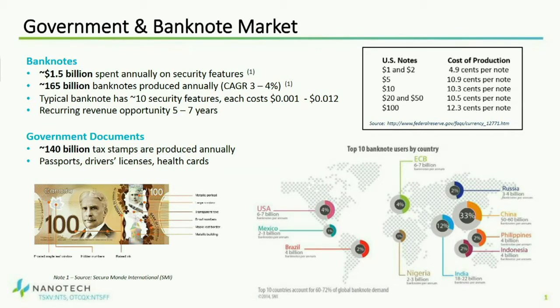One more thing I'd like to point out before moving on is that we're always asked if we have a security feature on this specific banknote or that specific banknote. As you can imagine, central banks are sensitive about the security features they're evaluating, so we are legally obligated to keep our customers confidential until the banknote is released. What I can say is that Nanotech has delivered over 7 billion security features for more than 30 banknote denominations and multiple secure ID applications in over 10 countries.